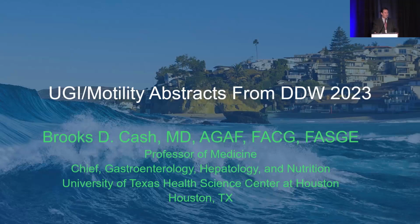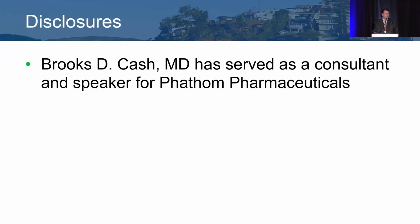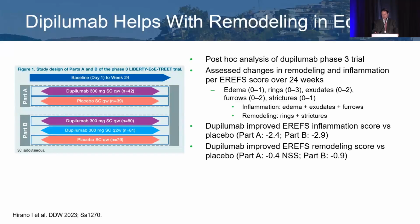All right, so I was tasked with tackling the esophagus abstracts, and all I did is abstracts, so we can go through some of these, and these are all from DDW. There's my disclosures, and the first one that I wanted to talk about was dupilumab. It's also known as Dupixent, and probably many of you are familiar with this. This is an FDA-approved therapy for a number of different things, eczema and atopy and other type 2 inflammation conditions, but also in our world, EOE.